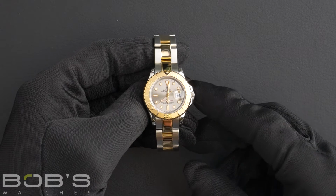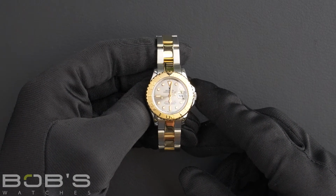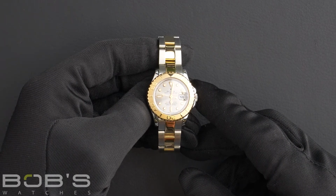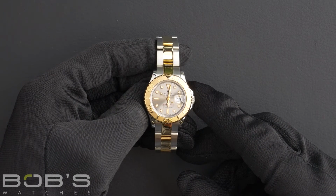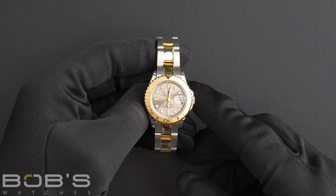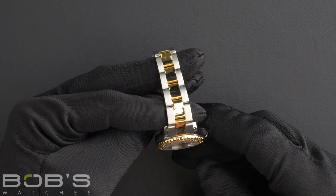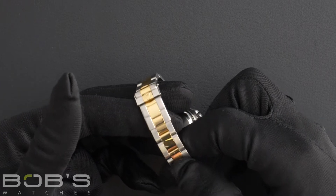Hello everybody. Today at Bob's Watches, we're introducing a pre-owned Rolex Yacht-Master 69623. This watch has a U serial number indicating that it was produced by Rolex in the years 1997 to 1998. The characteristics include a stainless steel and 18 karat yellow gold Oyster bracelet with an Oysterlock clasp.